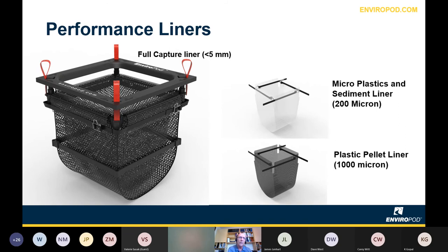We give the actual liner a life cycle of anywhere between 5 to 8 years before you would have to replace it. Replacing liners is essentially very cost effective. We're talking about an item that costs anywhere between $30 to $50, depending on the liner. And if that's what you have to spend every 5 to 8 years, well, I think that's probably a pretty good price for just replacing the liner. You're not having to replace the whole basket.